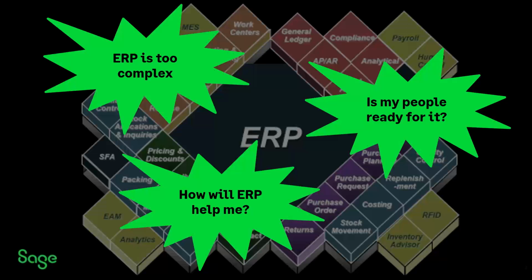Because in their mindset, for Sage X3 to come into my organization and really help me, I need to do a lot of customization. I need to do a lot of things to have it fit the way that I operate. But to their surprise, 80% of what we offer as a standard is already what they are doing manually. So they can see the 80% gain of efficiency when they start using an ERP.